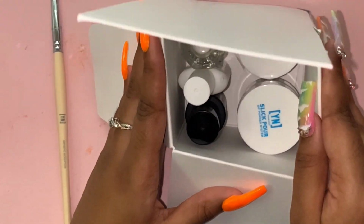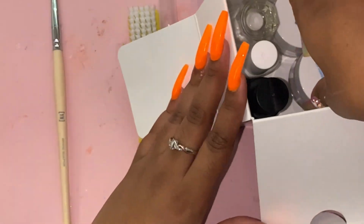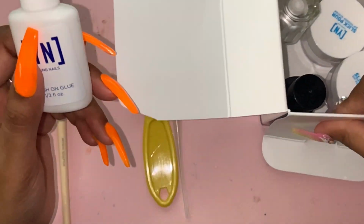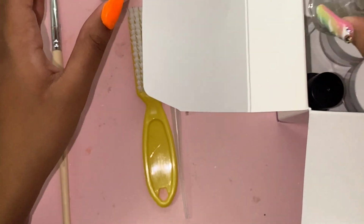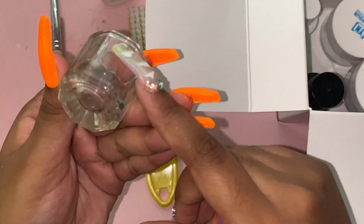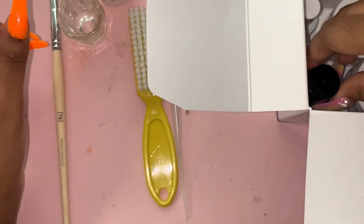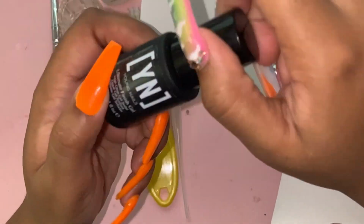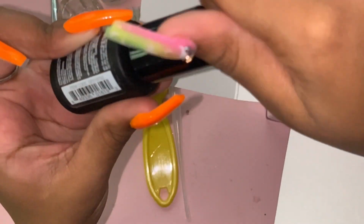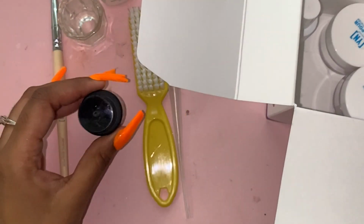Ooh, these are exciting. Okay, so in here, let's take out, this is the brush on glue. Awesome, because I'm always running out of glue. Here is a fresh and new dapping dish. Awesome. Thank you so much. This is great. Awesome new dapping dish. Here is Ultimate Finish Gel, so I'm guessing this is a top coat. Ooh, I like that the brush is clear. Their packaging is really, really nice, like sturdy.